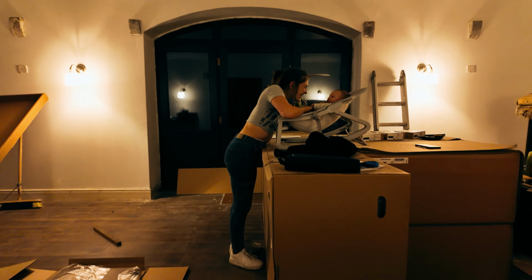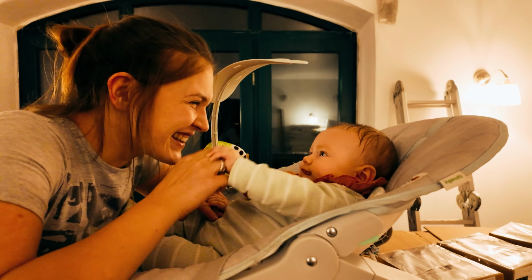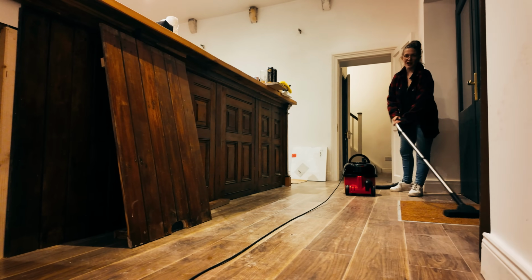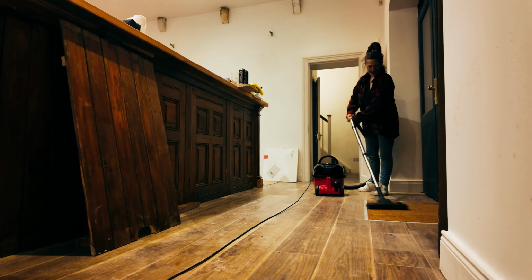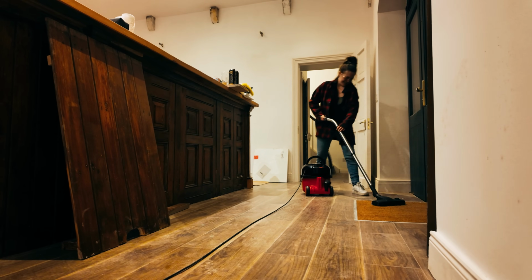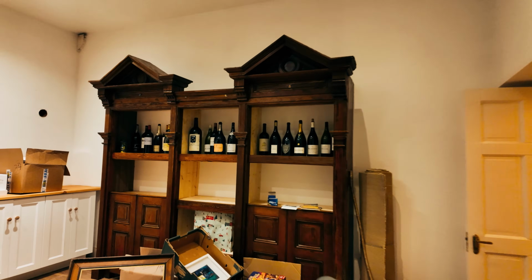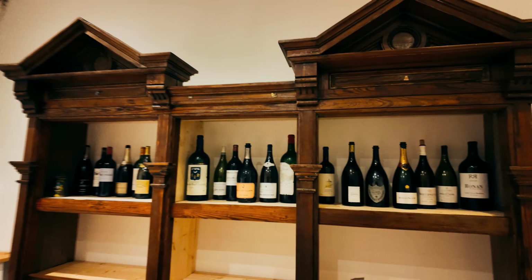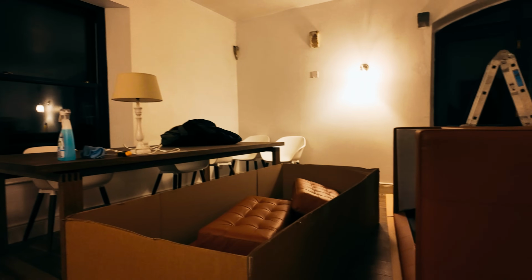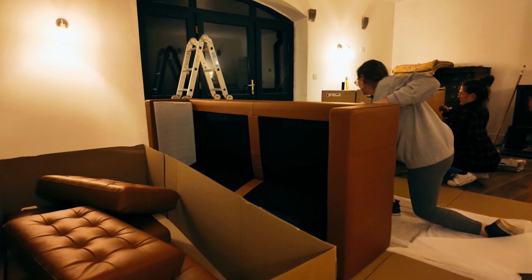And yeah, a few hours later and the place is starting to come together. A bit more cleaning in the bar area. Just one little patch of ground over and over. And it really started to, you could start to see it now, the vision of what we had in mind coming together and starting to look amazing.